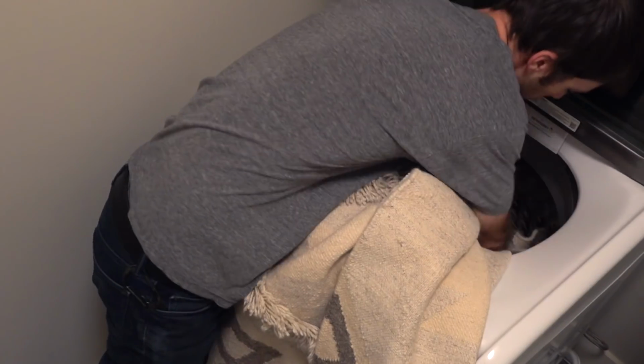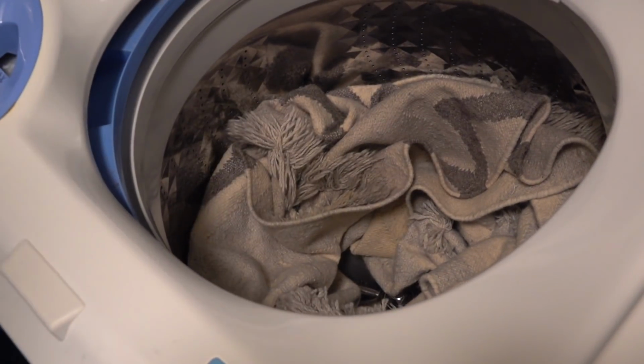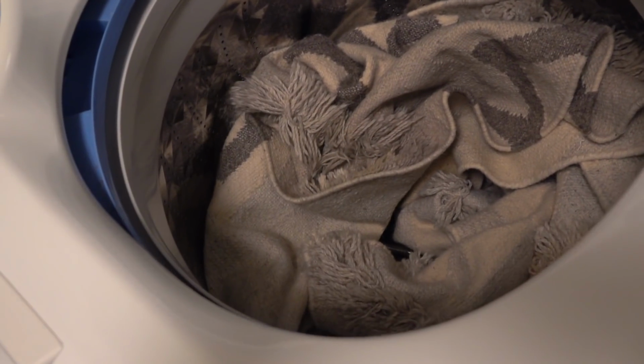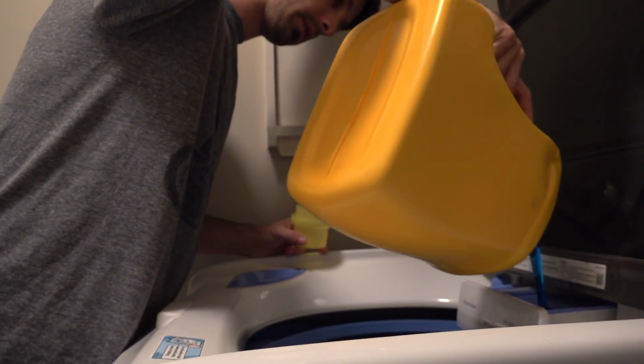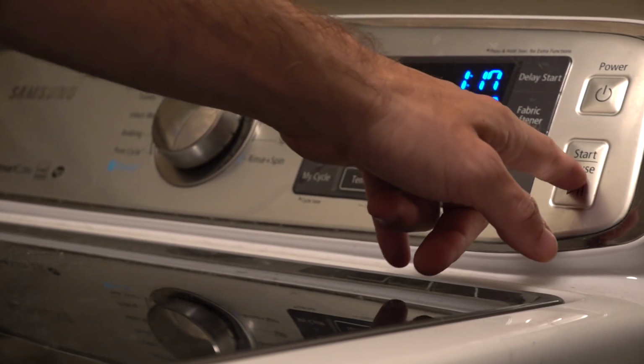Dan threw the rug into the washing machine. We have no idea if this is the right way to wash it at all, but this is what we did. Dan, by the way, really wanted me to emphasize the point that when you are washing something heavy like a rug, it's important that you distribute the weight evenly around the washing machine. So he's kind of pushing it out like a donut. Otherwise, the washing machine will stop halfway through because all the weight will go to one side.